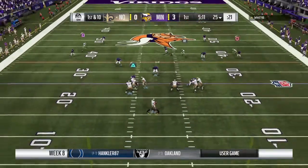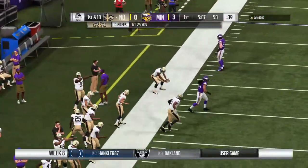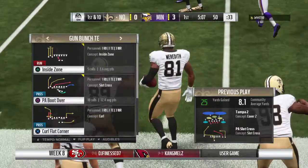Off the play fake to Kamara, it's Brees. Toward the sideline, and look at that catch. Dragging the toes, and that's going to be a 1st down. Well done. A really nice gain of 25 yards.